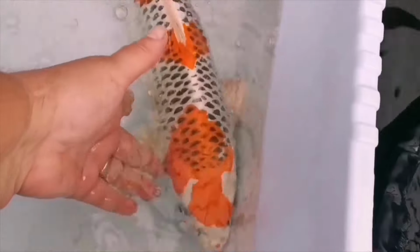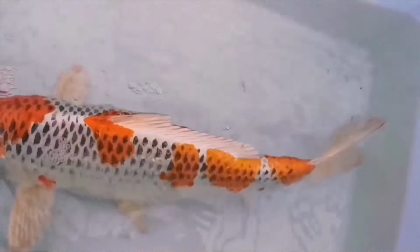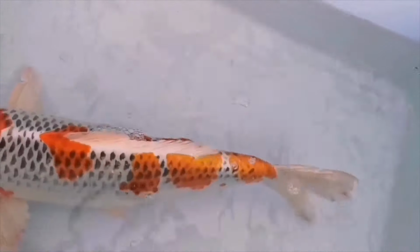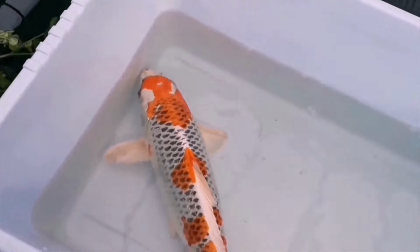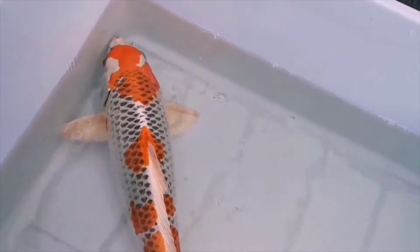And actually, it's a male. Definitely a male. This is like sandpaper, and his fins are like sandpaper. But there we go. It's definitely a male. Yeah, so he came from Kunikoi on that special shipment that Kunikoi had. Andy Daly did that video.